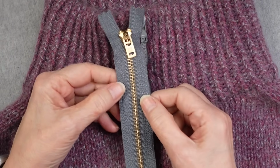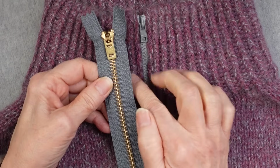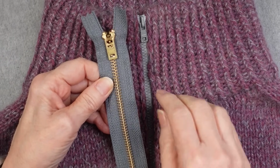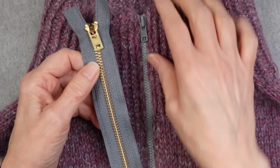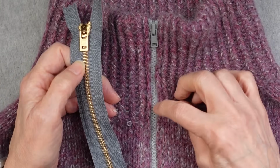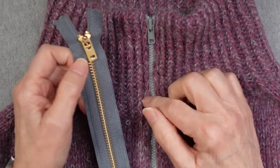I actually felt like the zipper tape was a little bit too dark, but often it's okay to have something darker than your thread because then it kind of recedes more. So when I bought these plastic ones, I bought one with this color zipper tape and then one with this lighter color tape, which you can't see because it's hidden inside. You can see it a little bit there. I think this ended up being a good match for it.